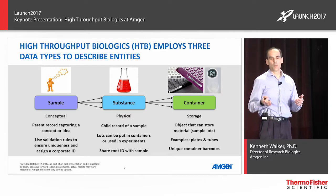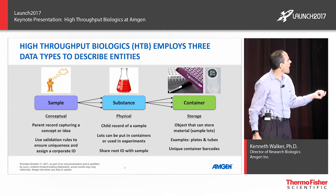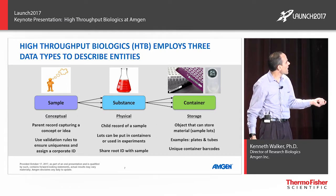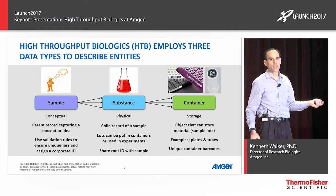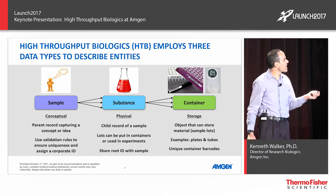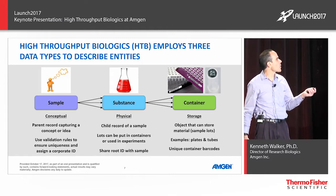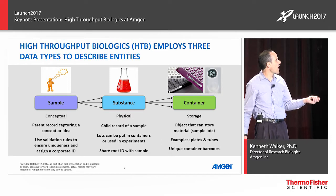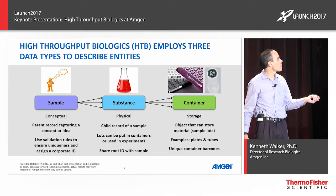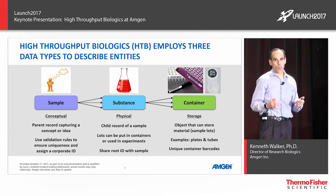The final thing we needed was a container. Now, in a very simple model, you could say, okay, well, you could just give the same ID here for your container as you have for your substance. But in our case, we really couldn't. And the reason for that is because we use a lot of pre-barcoded containers. And so those pre-barcodes are not going to necessarily match the assigned root barcode given to our substance. So in this particular case, we had to have a way of connecting them.